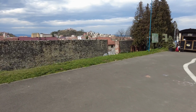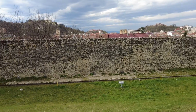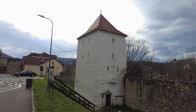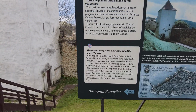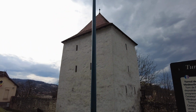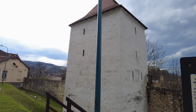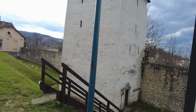I don't know the dates of these, but this is an intact original defensive wall that was put up around Brasov. And here we have, as part of that defensive wall, what is currently called the Hunter's Tower. It was previously called the powder store, where they stored gunpowder. It was built in the Middle Ages, and originally they used it to store gunpowder in. And after it was restored, it was renamed as the Hunter's Tower.